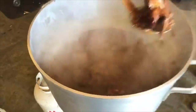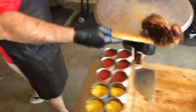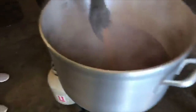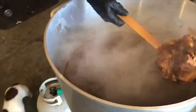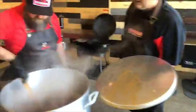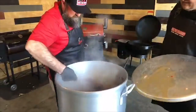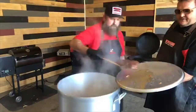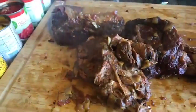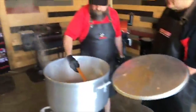This is chuck roast. This is the pork butt. You got to find those other chunks. Okay, that's that 5 pound pork butt. Beef is falling apart. Oh, look at that.